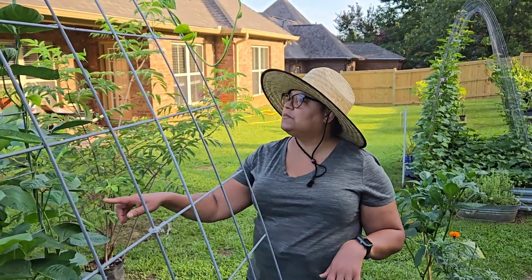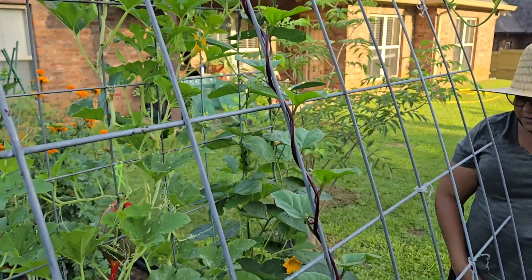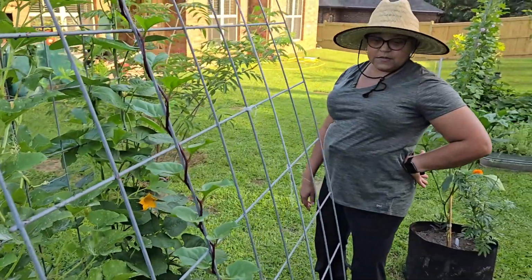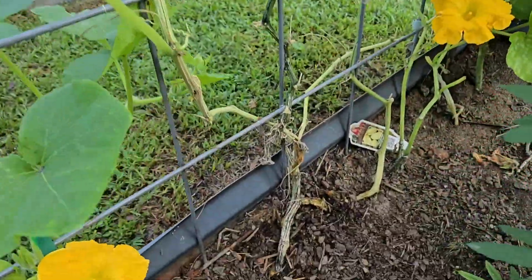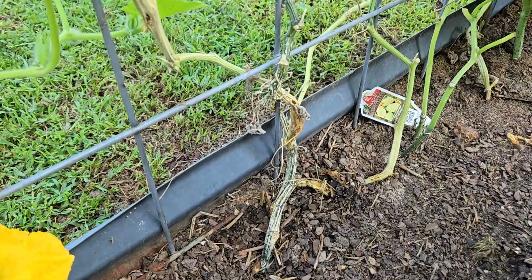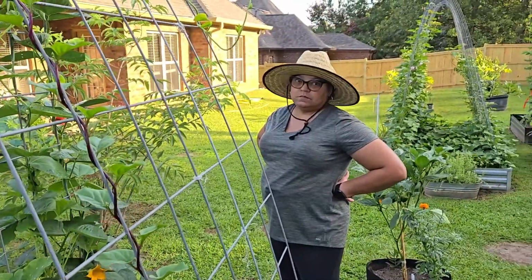And some bugs have been getting into here. But this is my spaghetti squash. I threw in some butternut squash, and I'm starting to regret that. I thought the vine borers didn't like the winter squash, but they seem to like them. Guys, that's vine borer damage, and we're going to try something new pretty quickly and show you what we're trying to get rid of that problem.